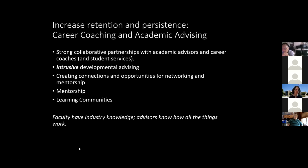And then just creating those connections for students for networking and mentorship, which we've mentioned previously. That makes a huge impact on students, to have somebody you can connect them with. You know, I do that a lot. I have a student who's going into GIS, and I said, oh, hey, I have a friend who's a graduate advisor at UTD for GIS students. She'd be a great resource. Let me connect you. So finding those connection points for students. I mentioned learning communities. And then I always say that faculty are going to have the industry experience.